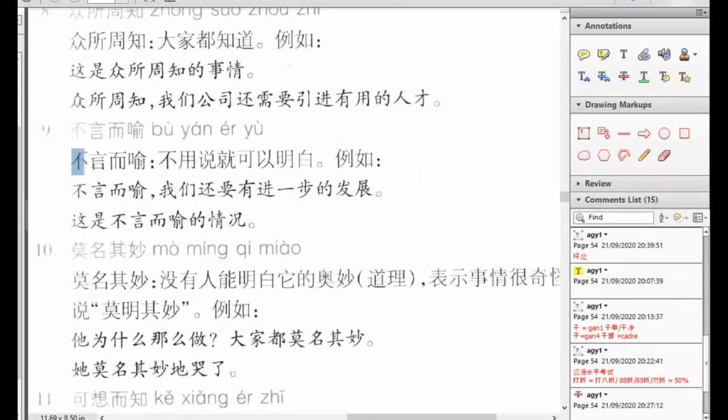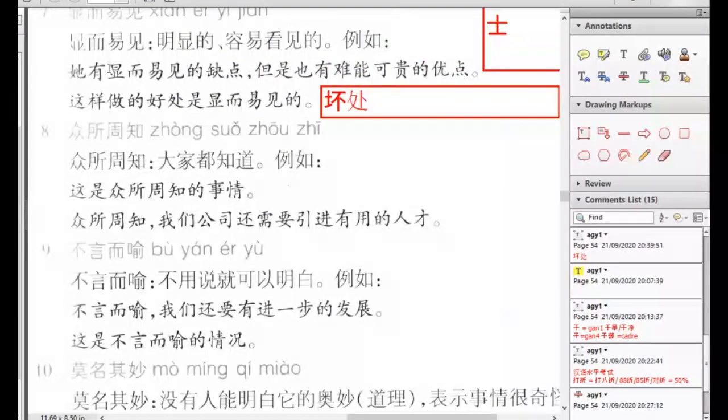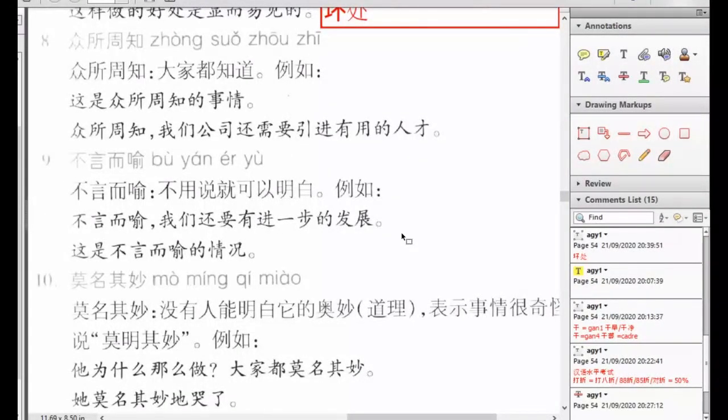不言而喻. 这个喻是比喻的喻. 不言而喻, not saying yet implied. 不用说就可以明白. It is easy to understand without it being said. You don't need to say it, and without it being said, we can understand things. It's a bit similar to 有目共睹, 众所周知, 显而易见; all these idioms are similar in meaning. Let's have an example: 不言而喻，我们还要进一步发展.